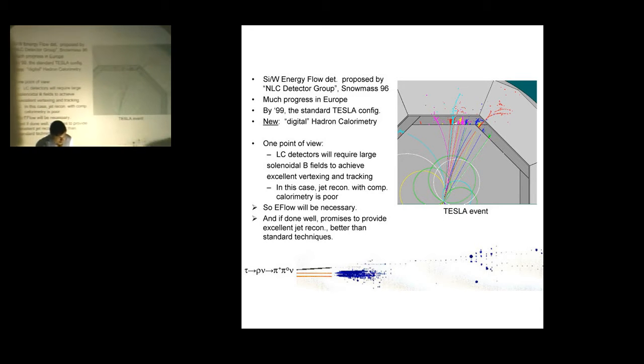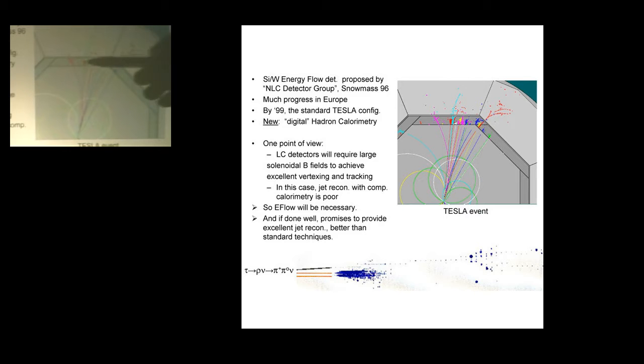Here's a couple of pictures. This one shows an event display from Tesla, showing the electromagnetic calorimeter, part of an event, and the hadron calorimeter. And here's an example blowing up a tau decay. Tau goes to rho nu, where the rho decays to pi plus, pi naught, and the pi naught goes to gamma gamma. And you can start to see, with this sort of segmentation, the separation of the two photons and the charged pion.